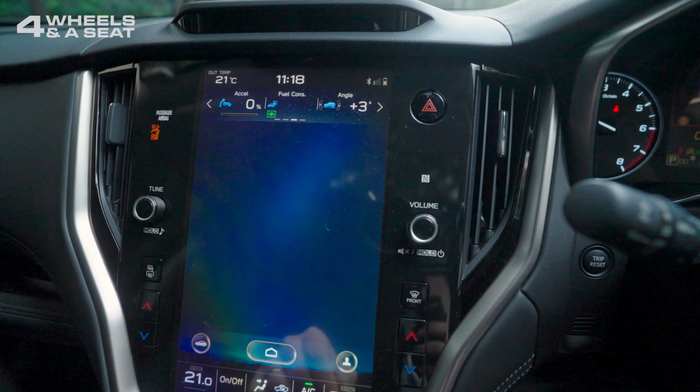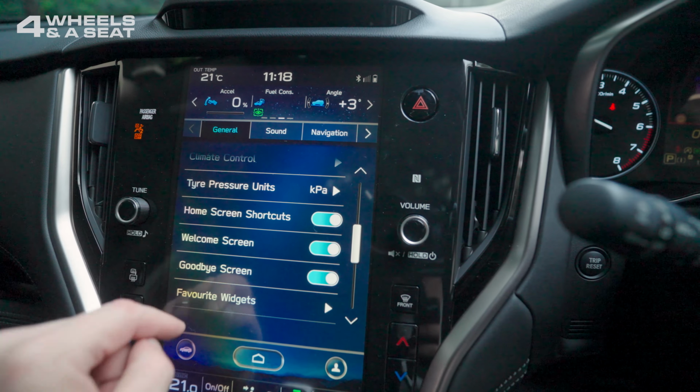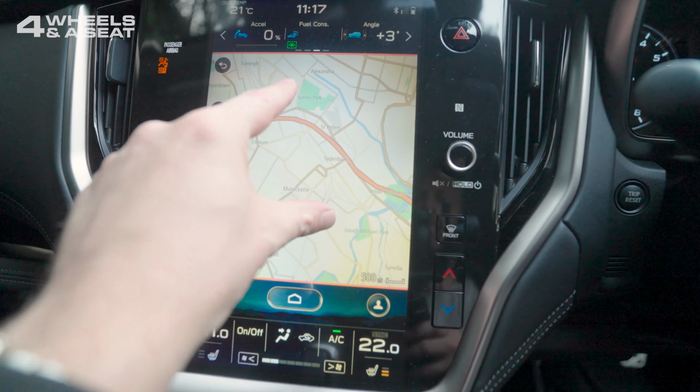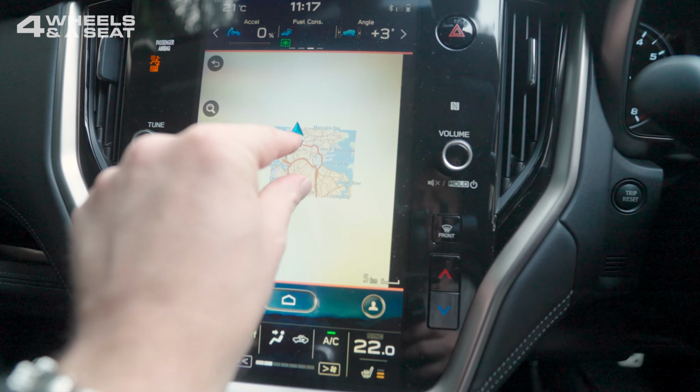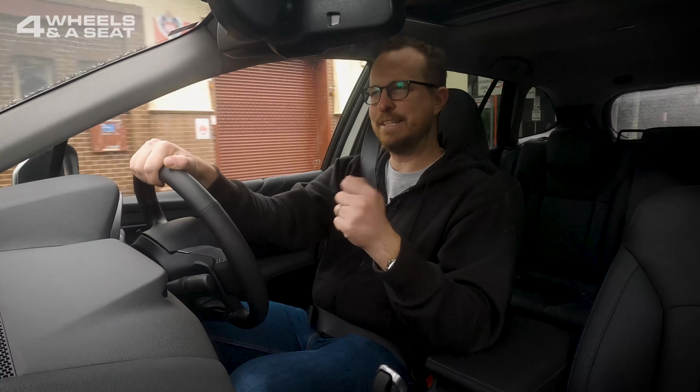The menu system is really well laid out. There's a good mixture of icons and menus. It's quite simple to follow and fairly intuitive. The navigation system is powered by TomTom, and I do have to say that's the one thing that actually does let the system down a little bit. It's quite laggy and it needs a bit of an update.